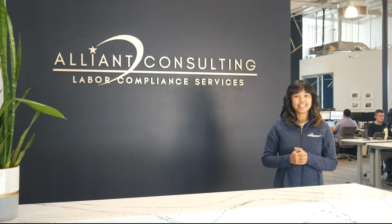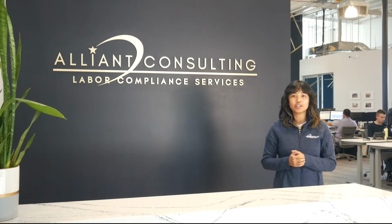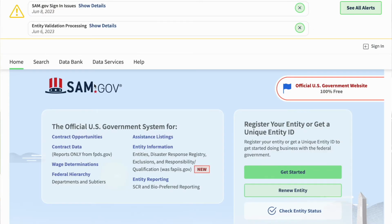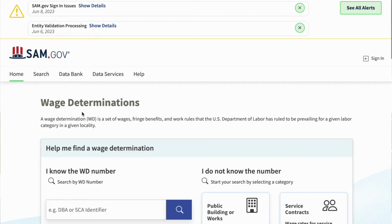Now that you've found the beginning of construction for your project and have decided if it's within the time frame of tax credit applicability, you now can find your wage determination. A wage determination is a listing of wage rates and fringe benefit rates for each labor category of workers. Per the IRA, federal wage determination rates are utilized and should be paid out to employees to qualify for a tax credit or incentive. First, you would go to the wage determinations page on sam.gov.